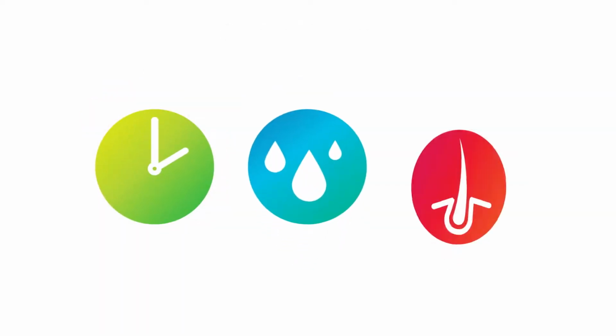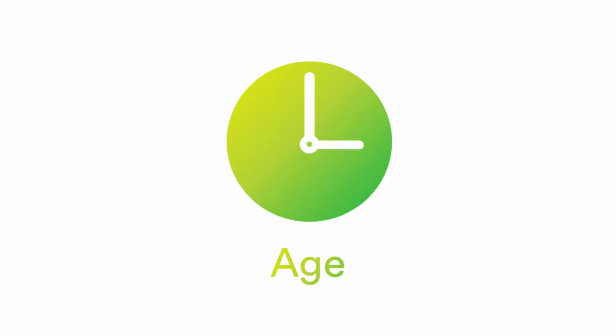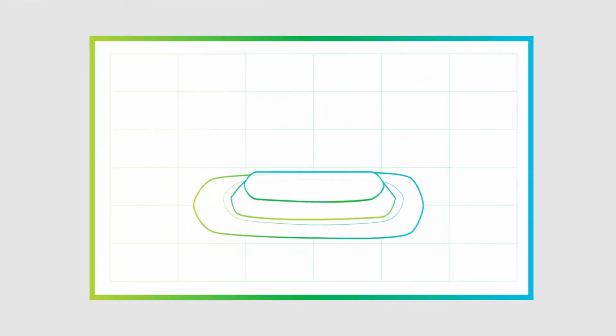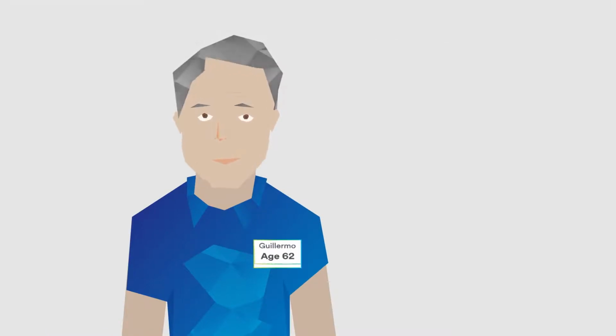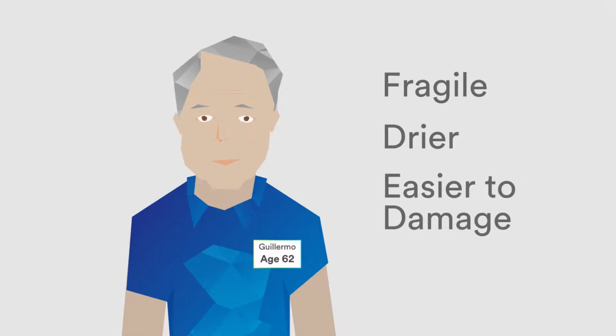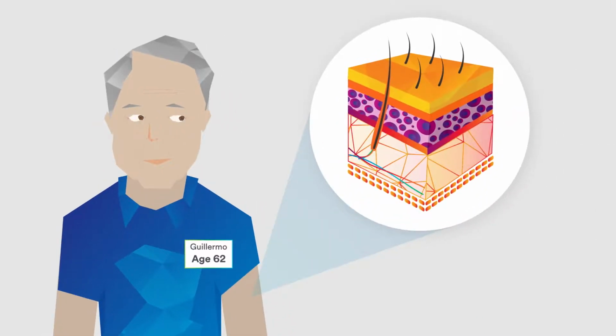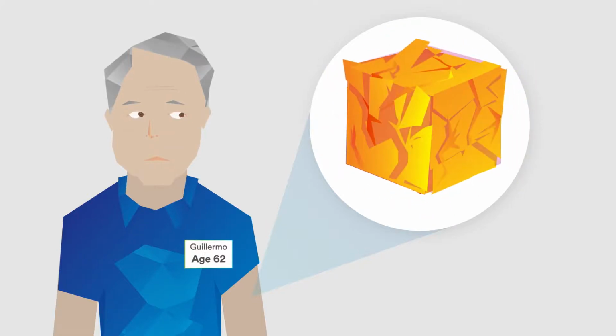But that's not all. There are other biological factors that can make sticking to skin difficult. When designing devices for skin, the age of the wearer is a key factor. As you age, skin becomes more fragile, drier, and easier to damage. That's because with age, the epidermis flattens and thins, making it easier to shear off its cells and damage that skin layer. We also lose hyaluronic acid, which gives skin its sponginess, so skin becomes more fragile and brittle.